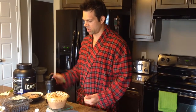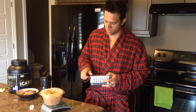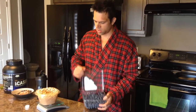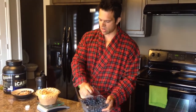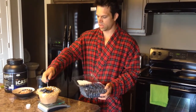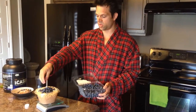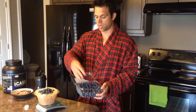And as you guys remember, I needed 75 more grams of blueberries. So I got my blueberries here. Take the blueberries out, just dig your hand right in, it's no big deal. And top with another 75 grams of blueberries. And there you go. I pretty much have my whole breakfast prepared.